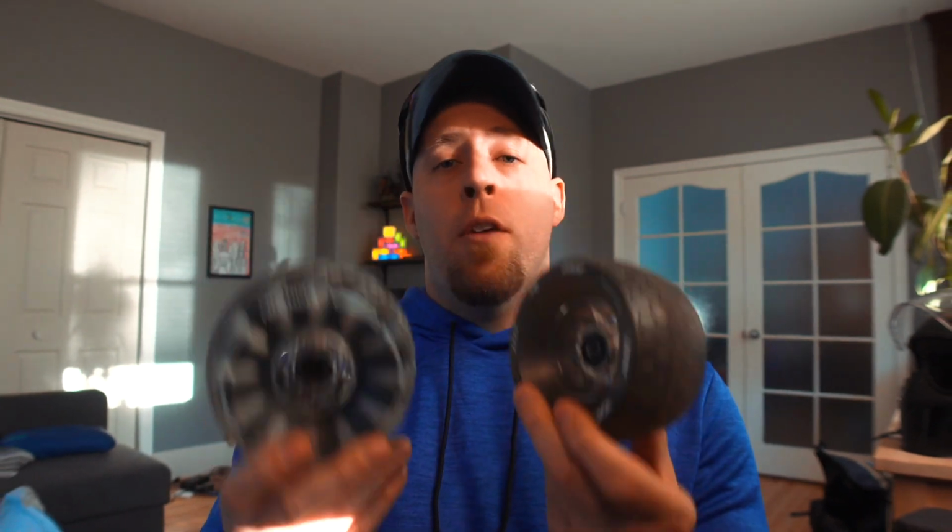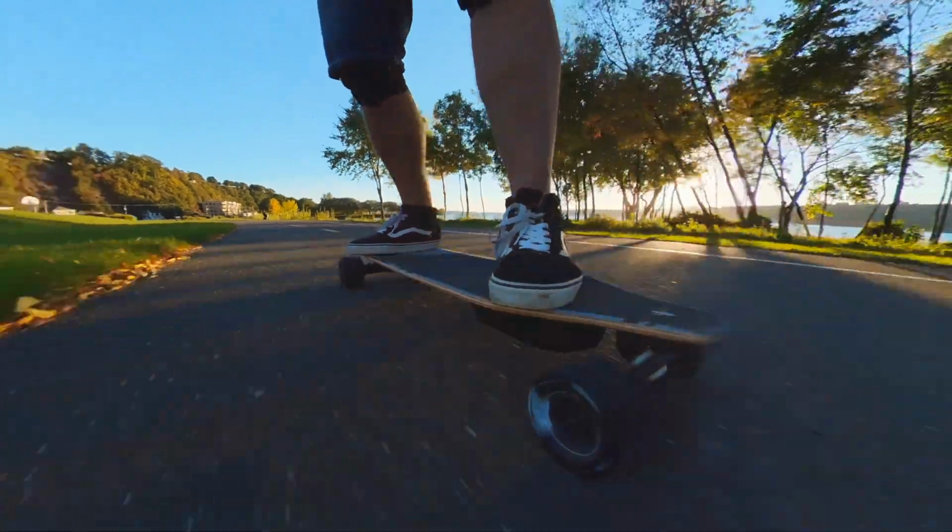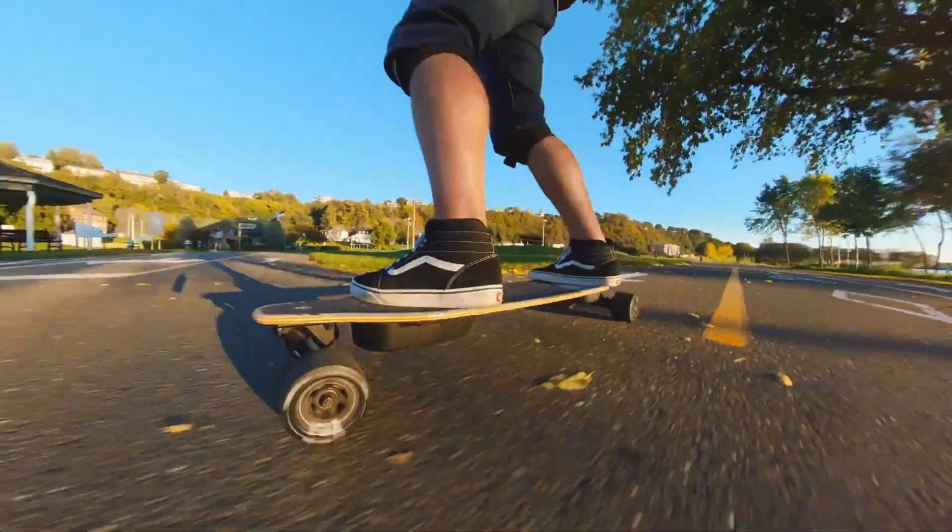If anything, these two sets of wheels handle like two different models of the same product. In fact, any difference you can feel between the stock and the Honeycomb, that delta is about the same difference as you can feel between the Honeycombs and the Cloudwheels. Flat, smooth, straight asphalt, I'm gonna use the stock wheels any day of the week.